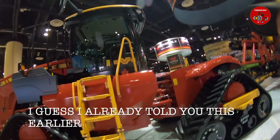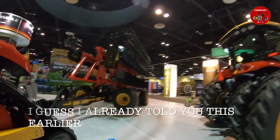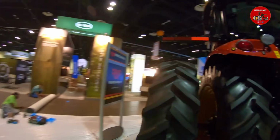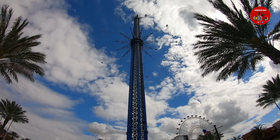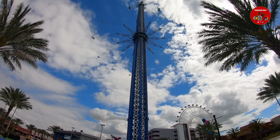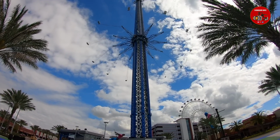Going to have a Delta Track 570 here and a 40-foot Versatile Fury and a Versatile 295 tractor. Okay, so we are 100% set up, ready to go. Now just walk back to the hotel and wait for the show to start tomorrow.